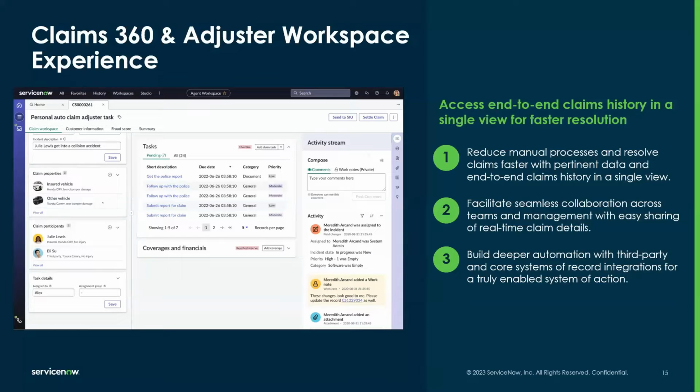So now we're going to take a look at the Claim Adjuster workspace in action.